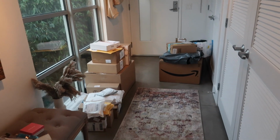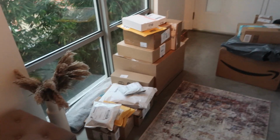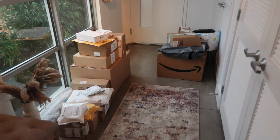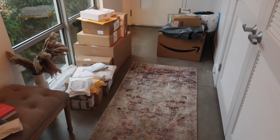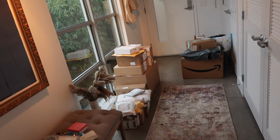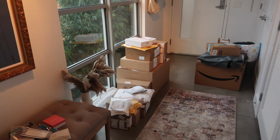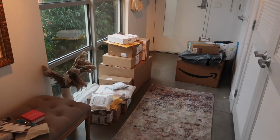Alright guys, so this is what our current entryway looks like with all these packages that I think are mostly Delaney's Black Friday purchases, so I'm kind of skeptical what's going on here. I'm a little skeptical why there's so many packages. We're gonna sit down and open all these Black Friday splurges, and I'm gonna have to decide if we need to return any of this stuff. I don't know why there's so many packages. I hope they're good ones. So we're gonna check them all out, and it's gonna be goodies and good times.